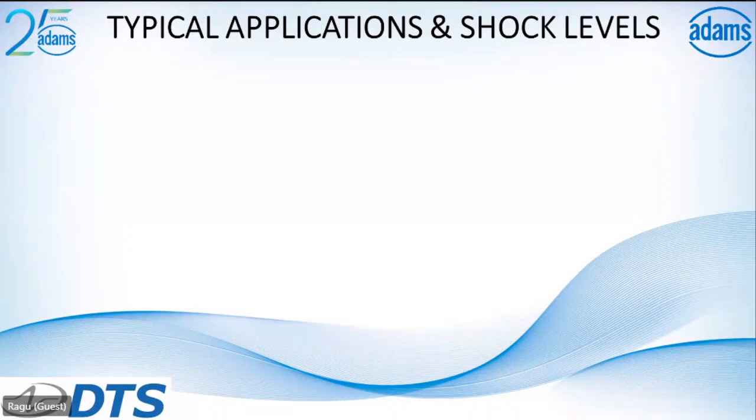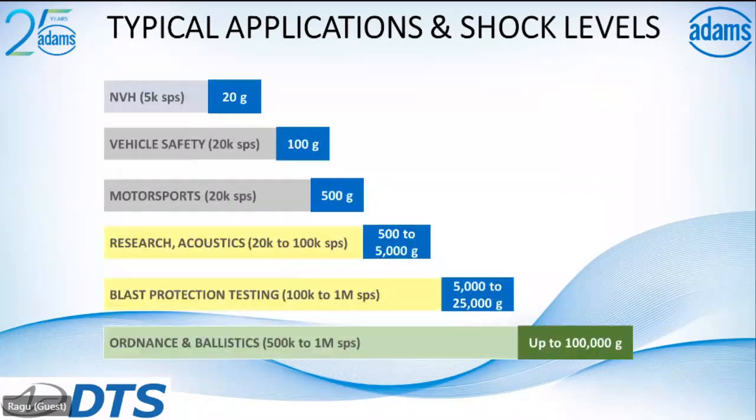DTS offers data acquisition solutions for typical applications and shock levels. For NVH applications, a sampling of 5 kilo samples per second and shock rate to 20G. For vehicle safety applications, a sampling of 20 kilo samples per second and shock rate to 100G. For motorsport applications, 20 kilo samples per second and shock rate to 500G. For research and acoustic applications, 100 kilo samples per second and shock rate to 5000G.